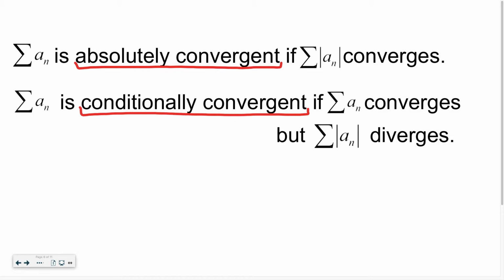Write it down and I'll say that again. So you have to do it twice, pretty much. You have to find if it converges twice. So absolutely convergent is if a sub n converges and a sub n converges when it's alternating. So basically, you take away the alternating piece and it's still a converging series, then it's absolutely convergent, because, say, 1 over n squared.